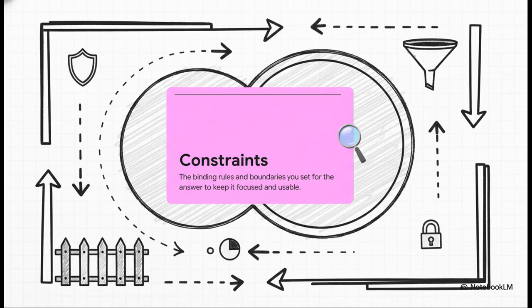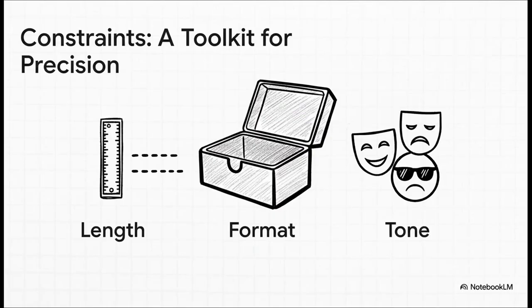And that brings us to our final C, constraints. Okay, so if context sets the stage, constraints are like the guardrails. They keep the AI's response totally focused and on track. You're telling it exactly how you want the information delivered. This is your precision toolkit. You can control the length, tell it to be short and sweet, or to write a whole essay. You can demand a certain format, like bullet points or a table. And you can even control the tone.